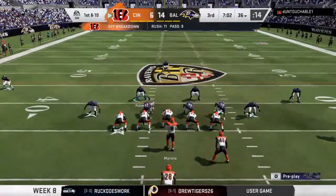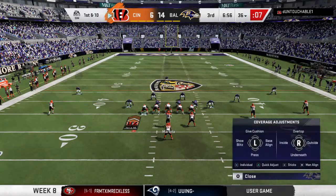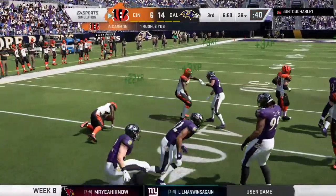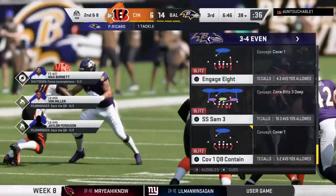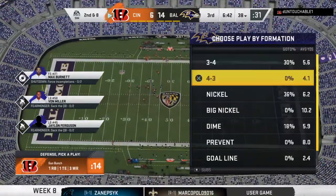So from the 36 now, 1st and 10. Now a handoff here to his running back. And the hole closes quickly there. He gets maybe a couple up to the 38. You know, despite the scoreline, I think they've got to like where they are here. They're on the road and just one big play away from getting right back in this game.